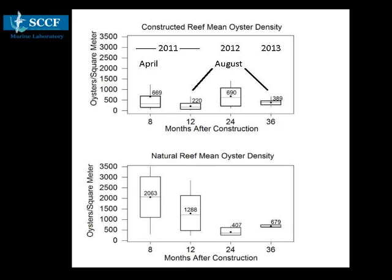You can see that in April 2011, our mean oyster density was just under 700 oysters per square meter. We thought we were doing great. But then when we went back out there in August, our mean oyster density had really dropped on our constructed reefs. And this, we think, correlated with the presence of Perkinsus in the area. And even though the oyster density dropped, because we had already established a good oyster density out there, we are constructing structure that provides habitat for other critters.